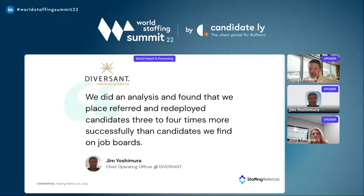And what we found out is that our success at placing these candidates, i.e. the submit to fill ratio, right? How many candidates does it take to submit to make a placement, was 3 to 4 times less for redeployed and referred candidates than just someone that we just picked off of a social media or a job board that we didn't know anything about. So basically you're saying you only have to submit 1/3 as many candidates this way as you would normally.